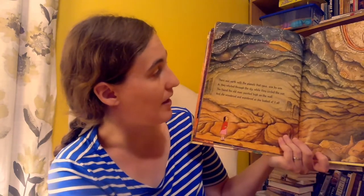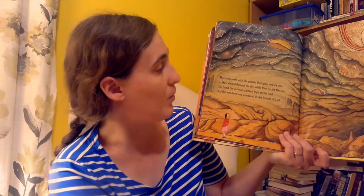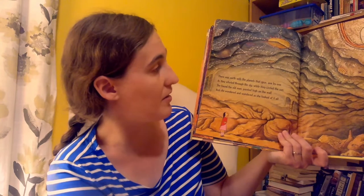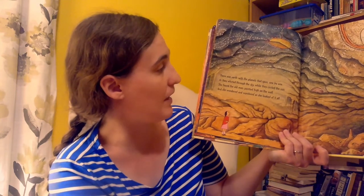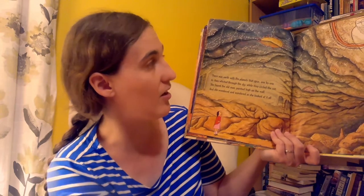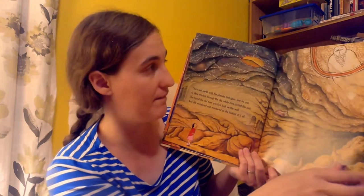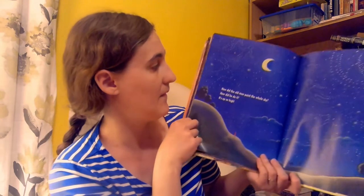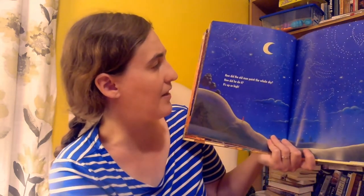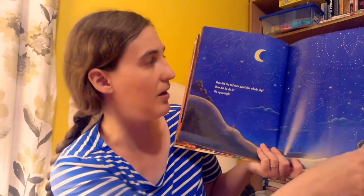There was the earth with planets that spin one by one as they whirled through the sky that circled the sun. She felt the old man had painted high on a wall, and she wondered and wondered as she looked at it all. There they all are, up on there. And there's the old man. How did the old man paint the whole sky? How did he do it? It was up so high.